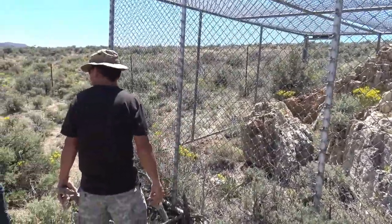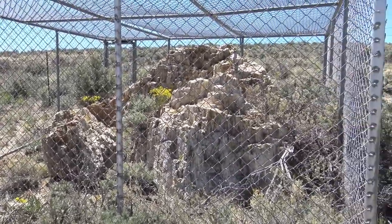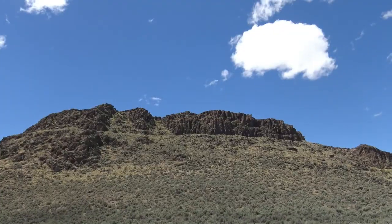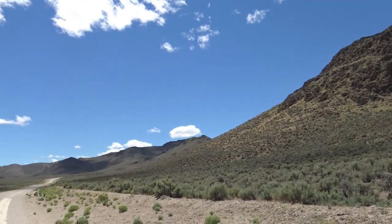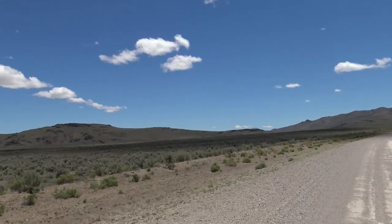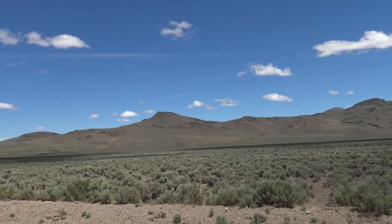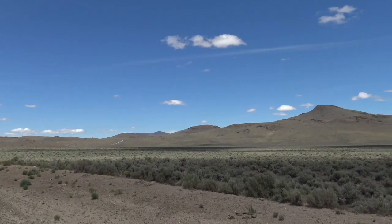My God, that is massive. This is just gorgeous out here. This is the Black Rock Desert, folks, in all of its glory. What a day.